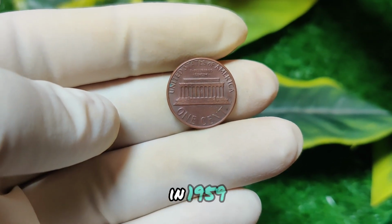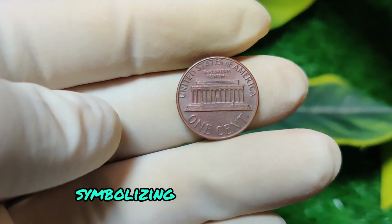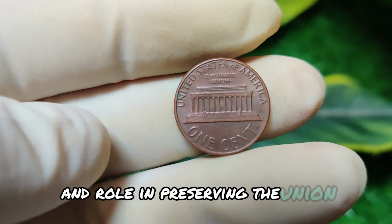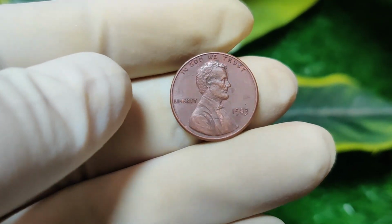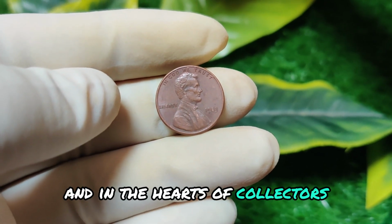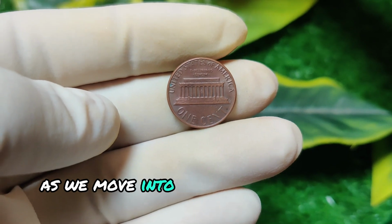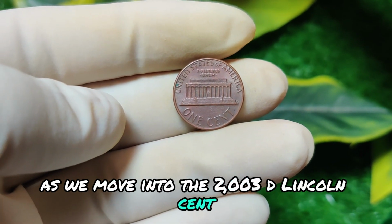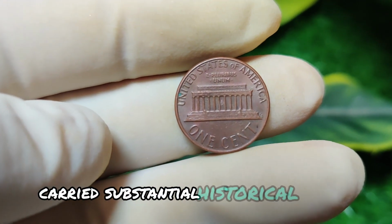In 1959, the reverse was changed to depict the Lincoln Memorial, symbolizing Lincoln's legacy and role in preserving the Union. The Lincoln Memorial design continued until 2008. This coin holds a special place in American history and in the hearts of collectors for its cultural significance and lasting appeal. As we move into the 2003 Lincoln cent, we enter a time where the cent, though small in value, carried substantial historical weight.